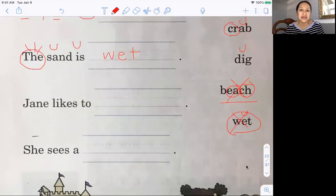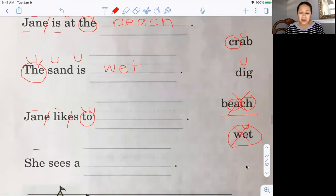Oh, there is the word Jane again. The next sentence says, Jane likes to, the word to is a sight word. Jane likes to crab or Jane likes to dig. What do you think makes more sense? Dig. Okay, you got it. So you're writing the word dig here.